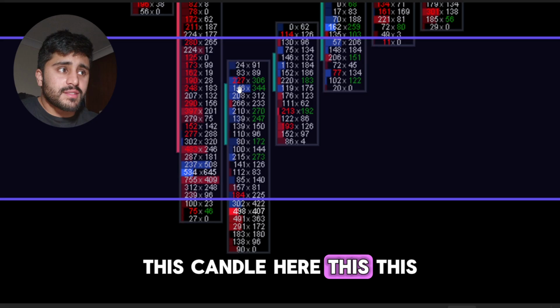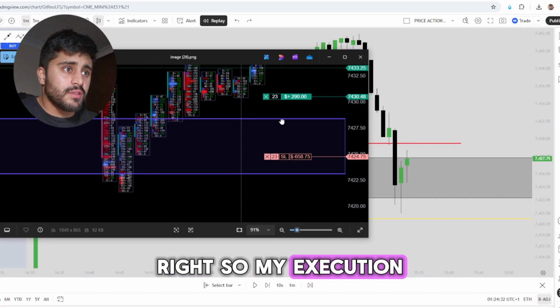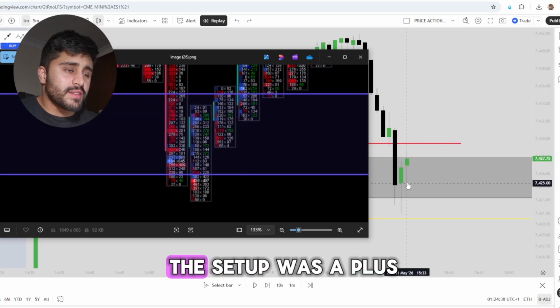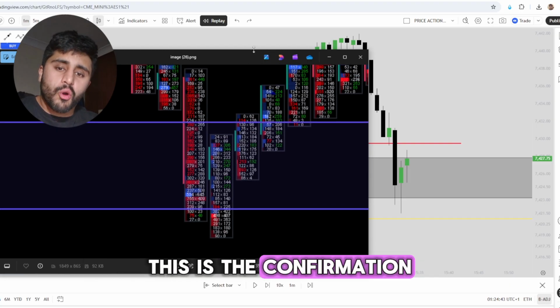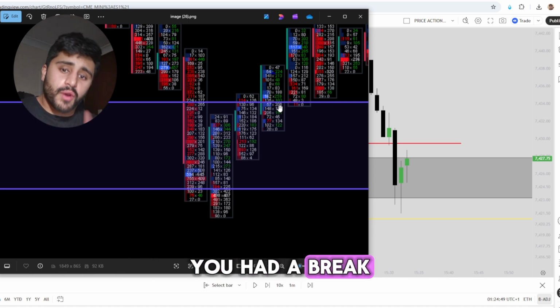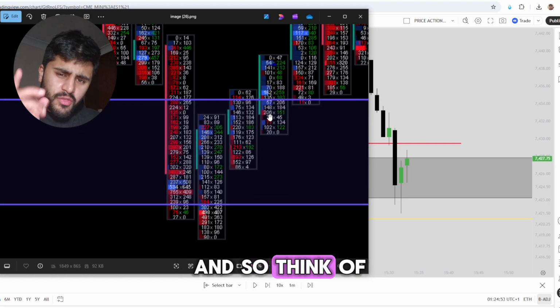This candle here was very telling. My execution came at 74.30, 23 contracts MES. Here was the setup, and this is why the setup was A+, because of the liquidity absorption. This is the confirmation you're looking for before you pull the trigger. You have a level, you had a break, you had an optimal retest. This is now the liquidity absorption. And so think of it this way.